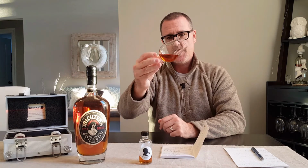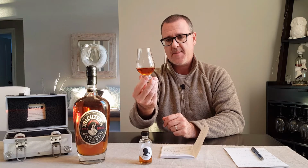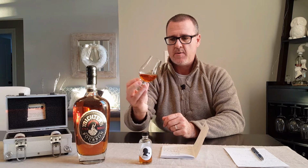Again, we're going to be doing a review of the Michter's 10-year single barrel. This is a sourced product. I'm not exactly sure where it's sourced from, but this is a very good distillate. I've had this before, and it's a fantastic bourbon. So let's get into the color. As you can see, it's a really nice bronze copper type color. It is a 10-year bourbon, so very nice color. Let's get into the nose.